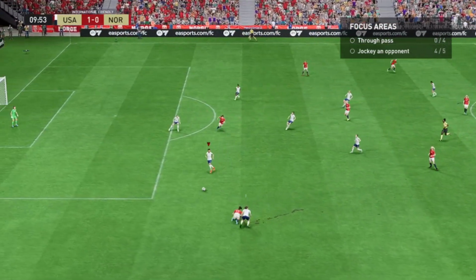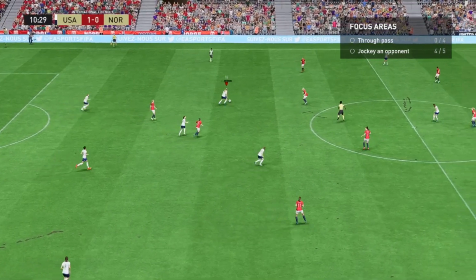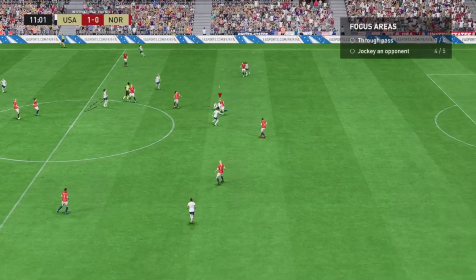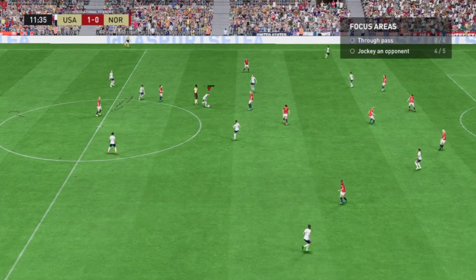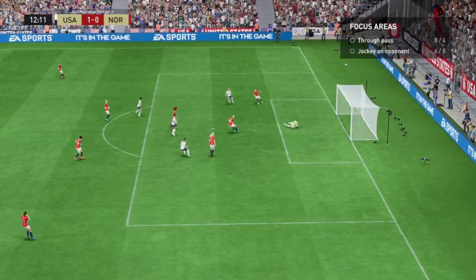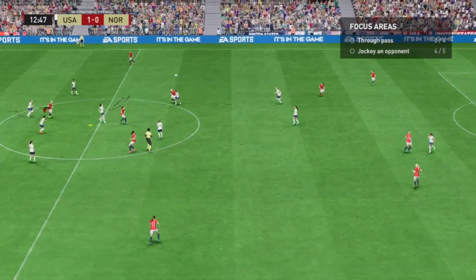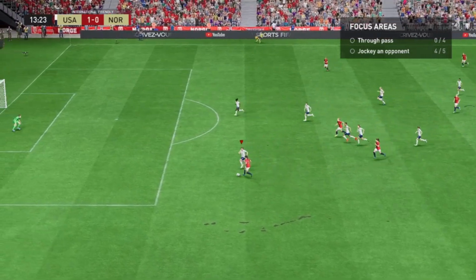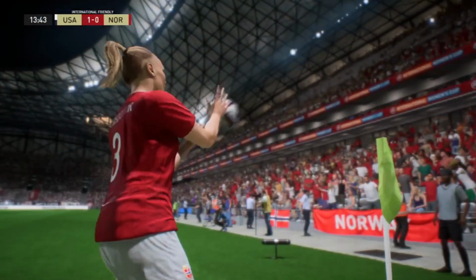This attack looks highly promising, but timely defending when it mattered. Lindsay Horan. Alex Morgan. Really good high press, and the referee blows the whistle. It is a free kick. This looks more than decent. That's a routine take. The attack continues. They're making considerable progress. That was perfectly timed, and it is going to be a corner.